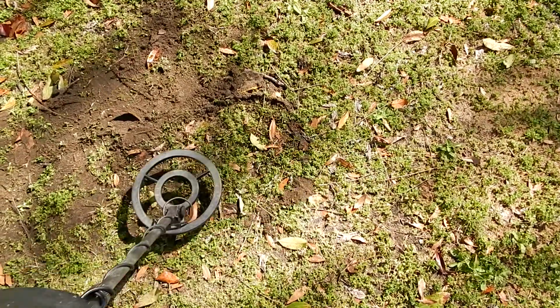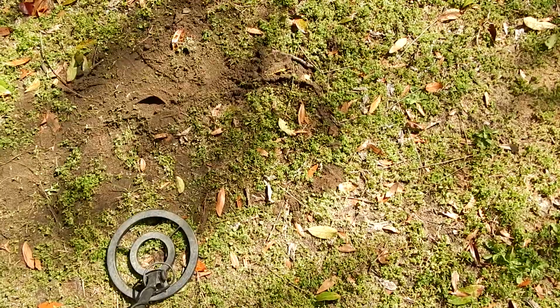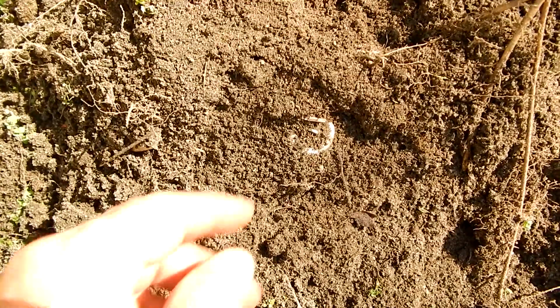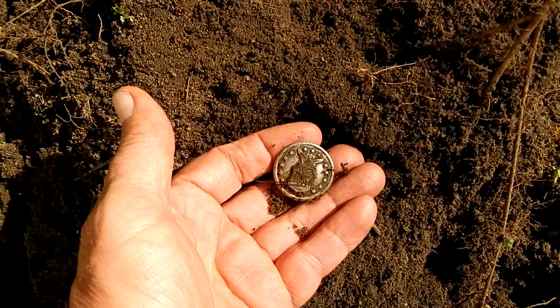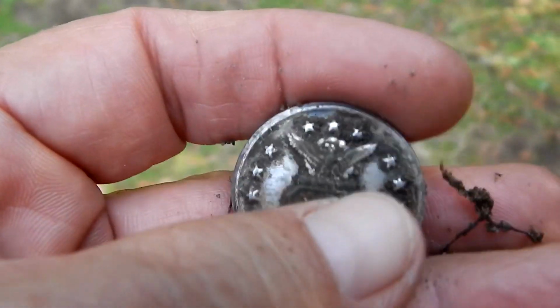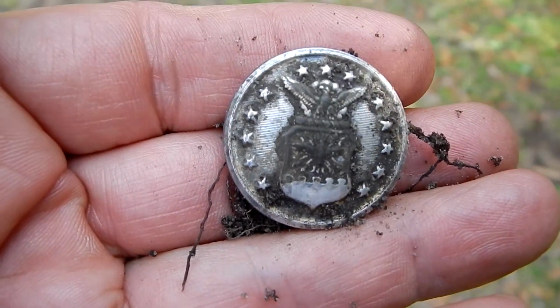Okay, this isn't even a foot away from the hole I just dug. You can see where I had the plug sitting. Now, that wasn't terribly deep. Oh man, check that out. That's an Air Force button. And that's an old one.